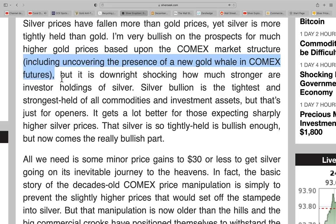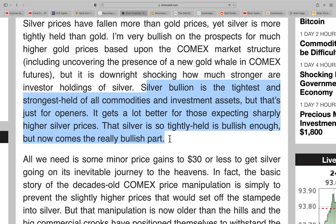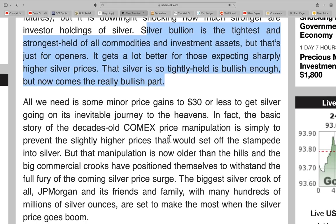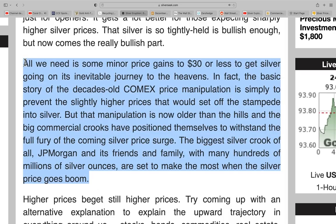So he says here, it is downright shocking how much stronger are the investors holding silver. Silver bullion is the tightest and strongest held of all commodities and investment assets. But that's just for openers. It gets a lot better for those expecting sharply higher silver prices. That silver is so tightly held is bullish enough, but now comes a really bullish part. Gosh, I was getting excited about that, Ted. Now you're going to get me going on something else. Beautiful. All we need is a minor price gain to $30 or less to get silver going on an inevitable journey to the heavens.